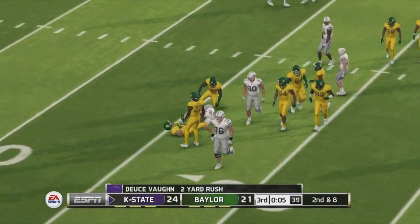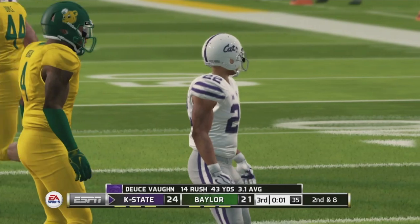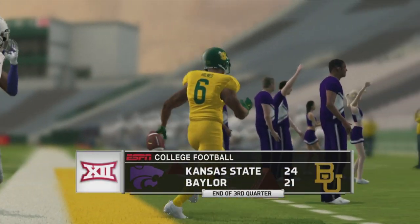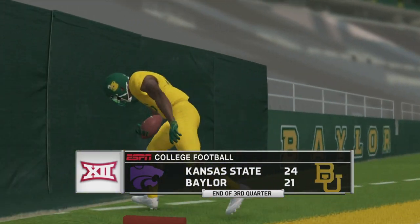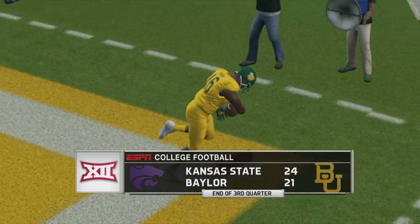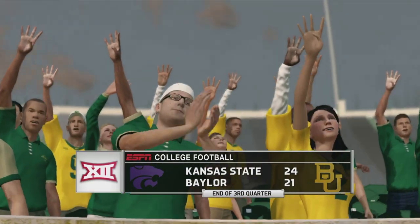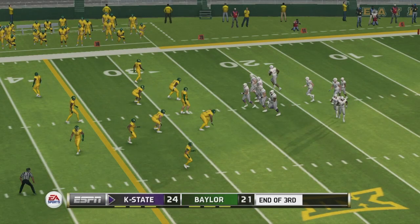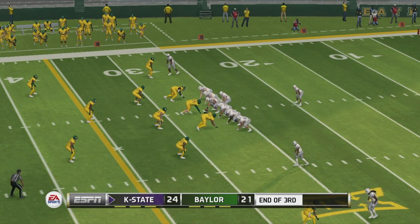And he's tackled around the 27-yard line. Gain of two on the play. That makes it second and eight. We head to the final quarter, and we've got a great game on our hands. 24-21, Kansas State. Great three quarters of action, tight ball game, and now it's the fourth quarter, and this will decide it. Kansas State is up a field goal.